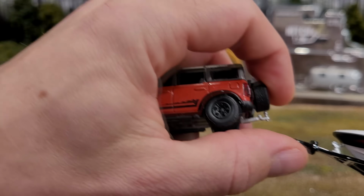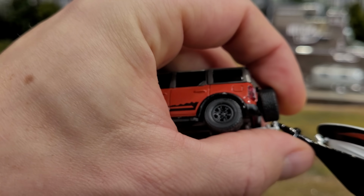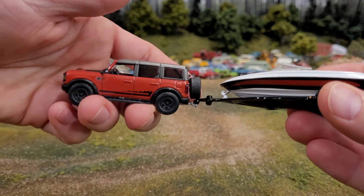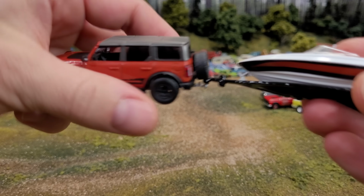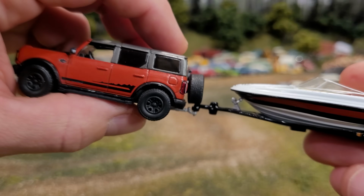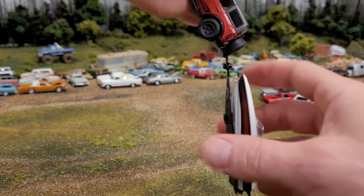Ooh, we got to be careful here because, as you can see, there's some tight tolerances. I don't know if that's going to work. Yes, I got the boat and trailer hooked up to the Bronco. Just had to go off camera because the hitch is somewhat flexible, so I was able to just bend that down slightly enough to get the hitch on. And it's actually quite strong, so pretty cool.